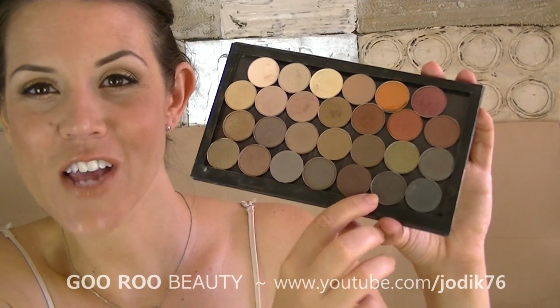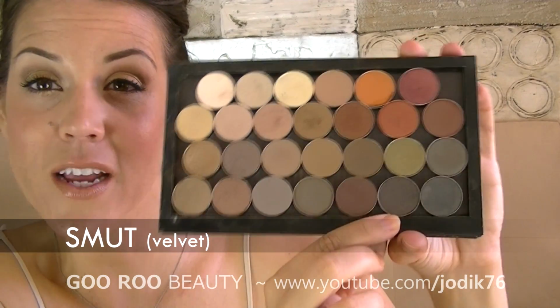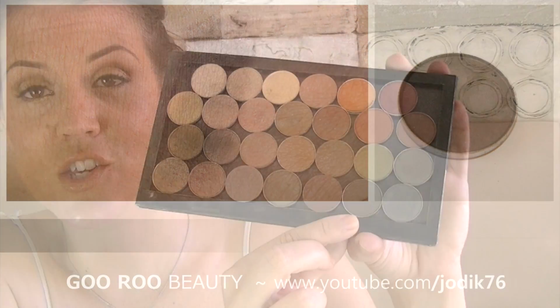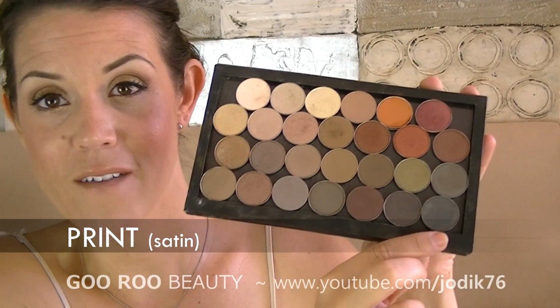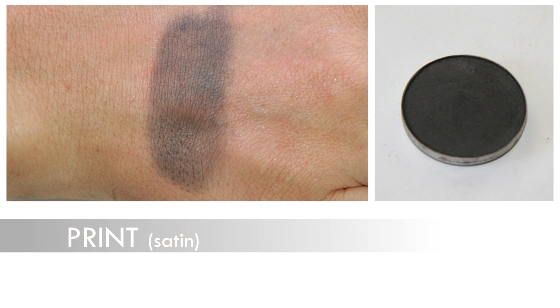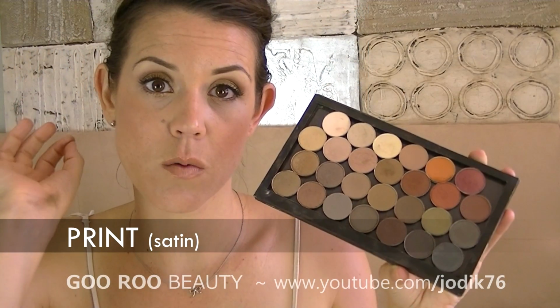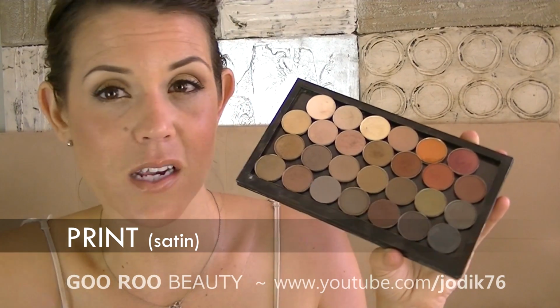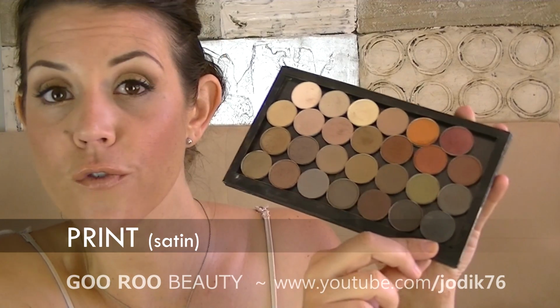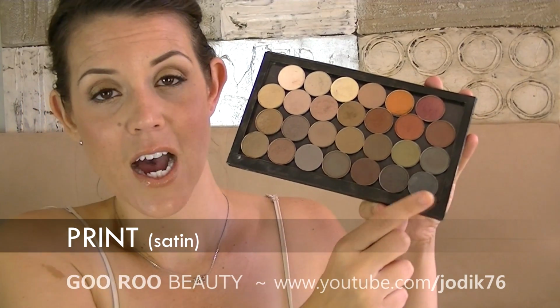And then the last two shades, we've got Smut here. Smut is beautiful for defining the outer V into the crease. It's also nice for lining, a really nice shade. And then the very last shade that we have here is Print. Print is beautiful when you want a grey smoky eye, much like Copperplate, but it's just darker. So when you want to define something and you don't want to do it with a black, maybe you're doing it in the daytime, maybe you just want a more subtle effect, under the lash line, it's beautiful. Print is a lovely dark matte grey.